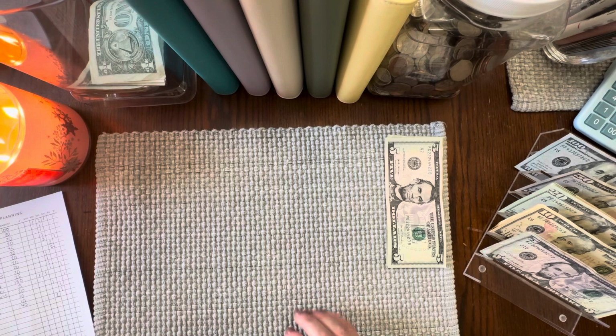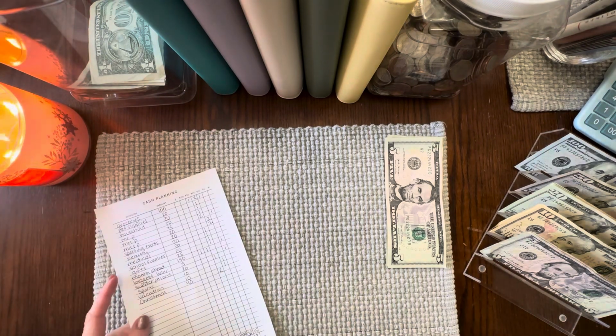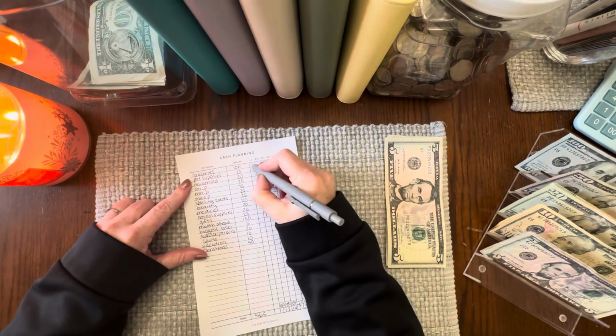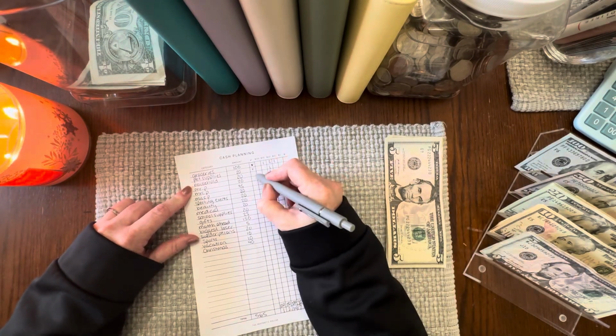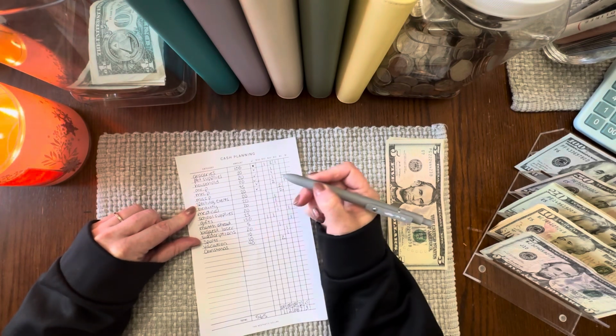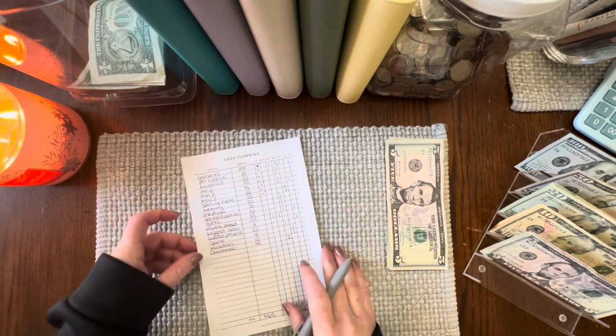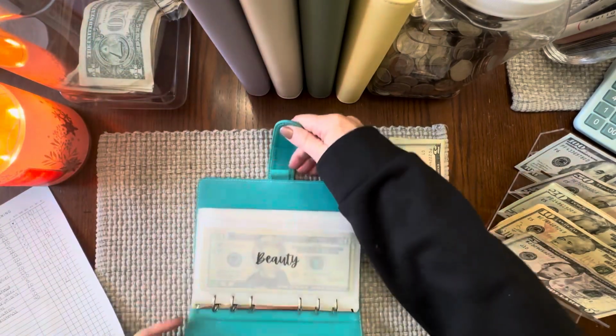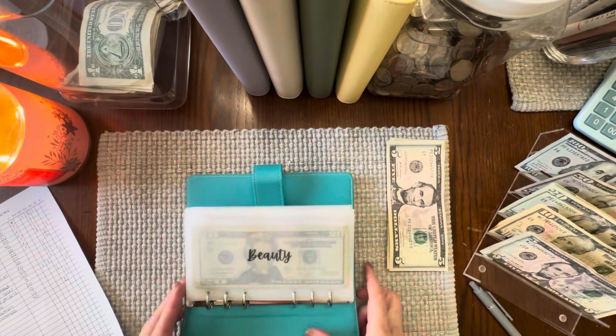All right, now I'm going to move on. I need to check off what I've already put in envelopes. Let's see here. Groceries, pets, household, Mr. P, Mrs. P, and Miss P, sporting events. All right, so now I've got beauty. I'm gonna go to this binder right here. Not many things are getting funded this week.